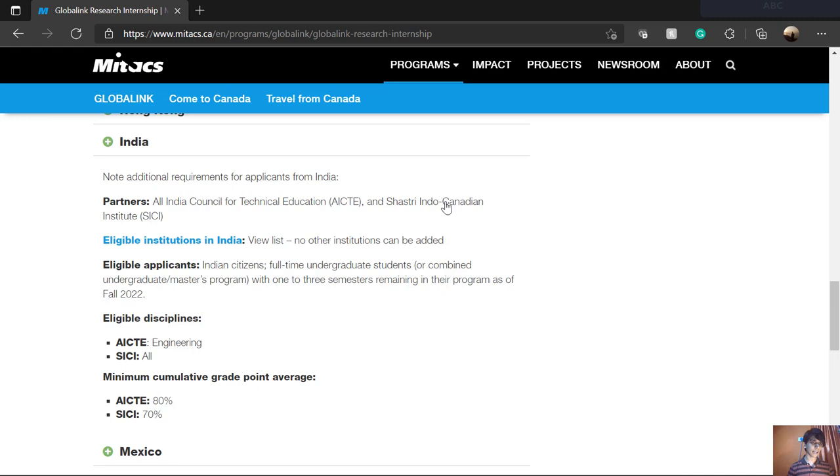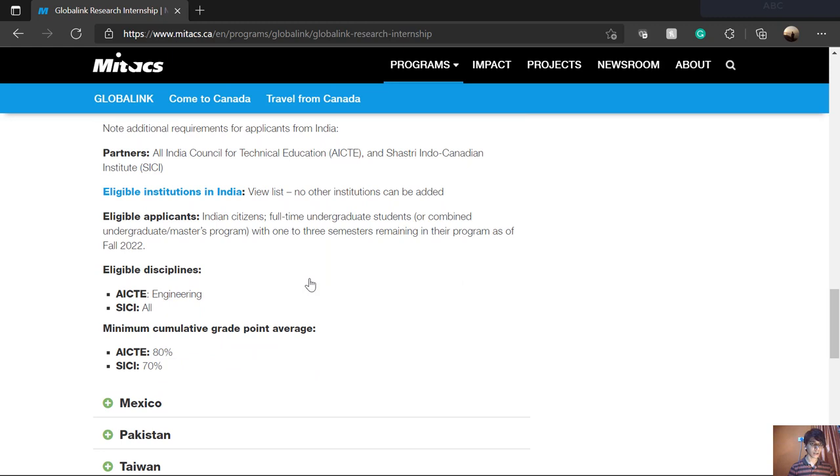But you can check that list to be specific and to be on the right track. Now, eligible applicants, again, it's the same. Indian citizens, full-time undergraduate students, or combined undergraduate master's program with 1 to 3 semesters remaining as of fall 2022, which I've already explained. Eligible disciplines: AICTE recognizes engineering institutions, so all of them are eligible, and SICI recognizes almost all the disciplines of science, so you are eligible.